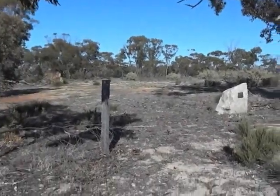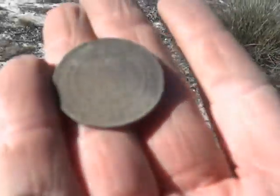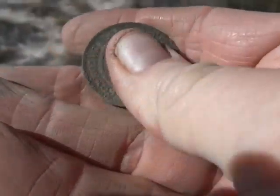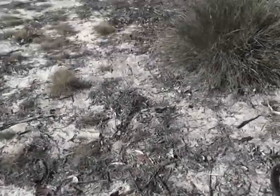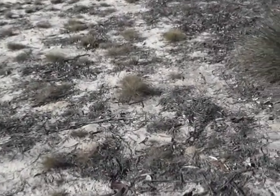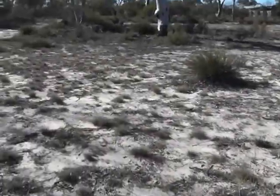There's bricks in there from the school, but I'm thinking horses will be out here, so I'll start where the road might have been. Penny. That's 1919 I'm going with, and that wasn't down too bad. I'll give it a bit of a lick. Plenty of openness here, so no need to change coils yet. I'd go 1919, but I'll clean it up later. Nice old penny. That's ended my penny drought.